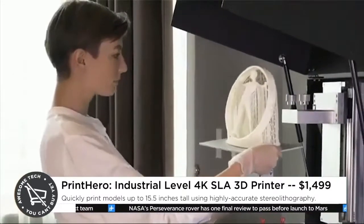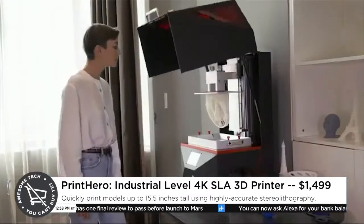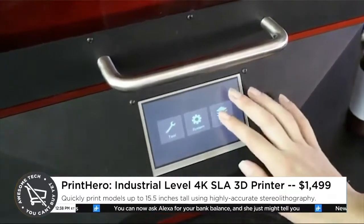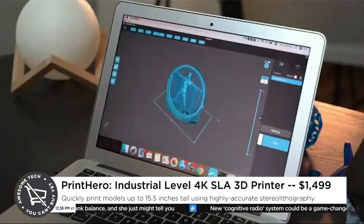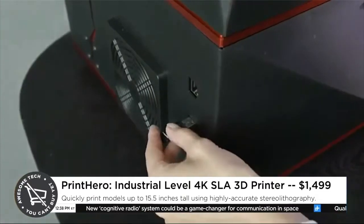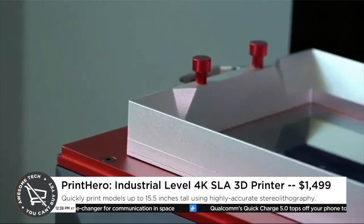In addition to that huge build area that allows you to print all kinds of functional items, it's also around $1,300, which sounds like a lot of money, but that's basically what 3D printers used to cost back when the MakerBots of the world were coming out. That's a pretty standard price, and for something of this size, that's a pretty reasonable price.